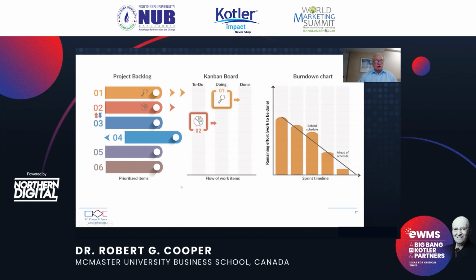I mentioned this is a very visual process. Here are some of the tools people use. This is from one of the companies we worked with. The so-called project backlog lists a number of different items that have to be done, tasks that have to be done in the project. The Kanban board, this is the flow of work items. These are items to do, underway, and done, very similar to a Kanban board in production. And finally, a burn down chart, which shows how fast the project team is burning through, getting the tasks done as part of their 2 or 3 week sprint. So there are very visual tools used in this Agile Stage Gate.